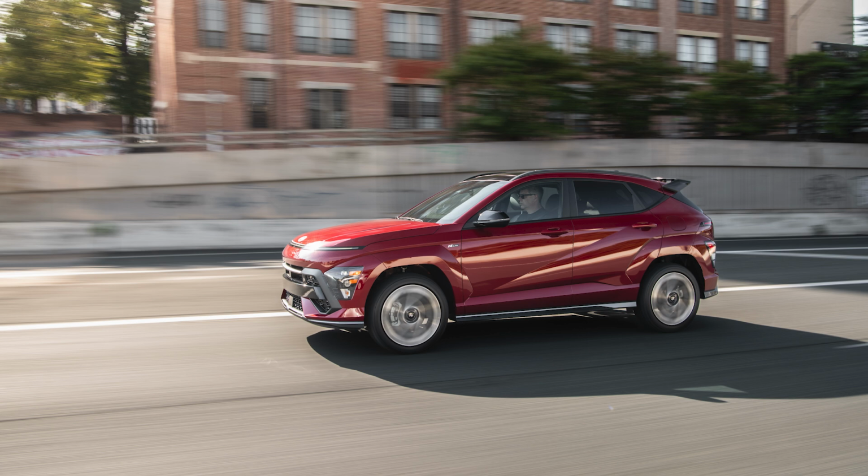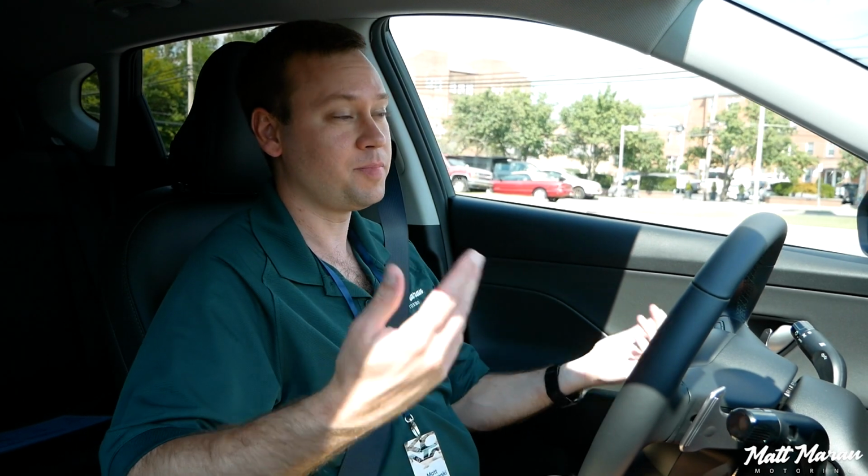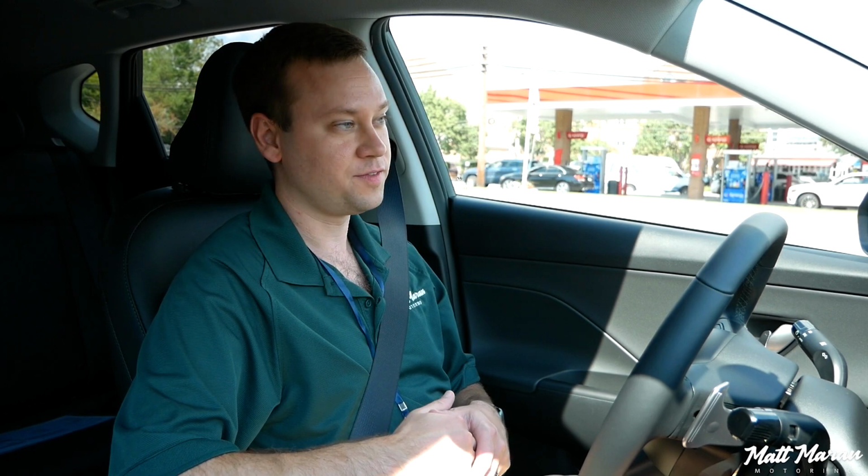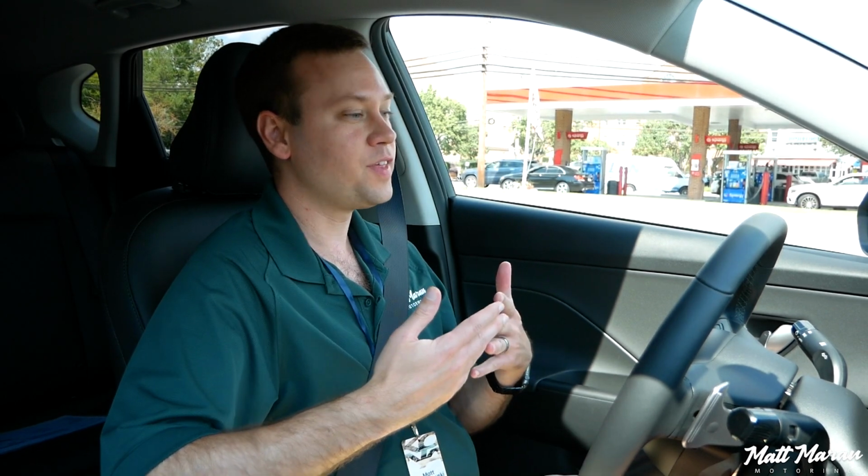So yes, it's more expensive than the last generation Kona, and yes, it's a little more expensive than the starting prices of some of the competitors, but you just get more for your money, in addition to the fact that inflation is also driving up the prices of vehicles. In that context, I think the pricing is very reasonable and still very much in line with most of the other competitors.